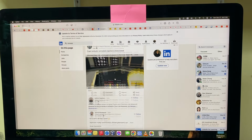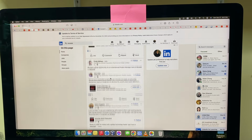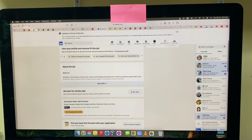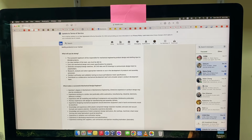And we have a look, and this gives you a bit of insight into what's happening and what's coming up. Let's have a look at view job here. Look at this one, mechanical design engineer. You don't want to read the spiel of the company, but the interesting bit is, what will you be doing? The successful applicant will be responsible for mechanical engineering, product design, and drafting input to Minelab projects. You must be able to carry out mechanical design and create specifications to projects.